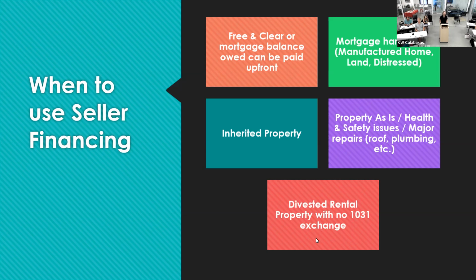What I mean by that is you've got a client who is a seller, was an investor, had a bunch of investment properties, and is slowly selling them off, because they want to simplify their lives now. They're in retirement. They don't want their family to have to deal with the rental properties. And so they're not going to be doing a 1031 exchange. So this, and the free and clear, are the two biggest hot buttons to look for in a seller financing opportunity.